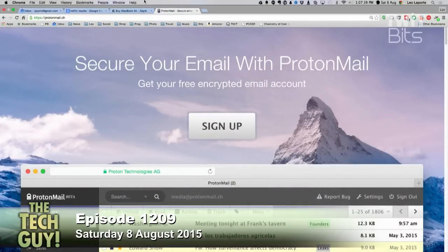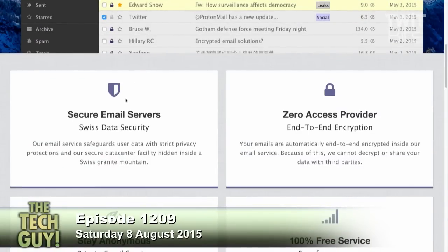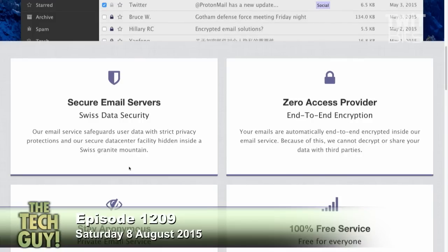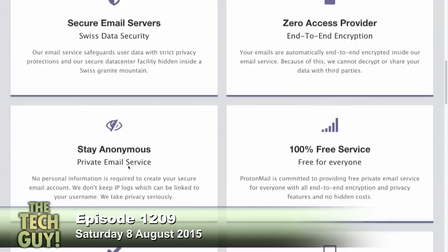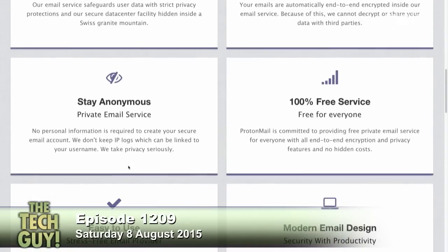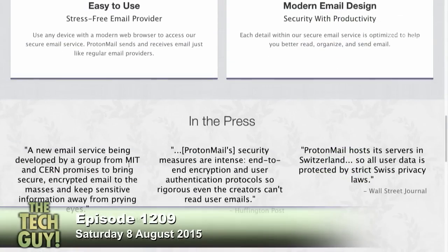Now, there is a service to answer your question, Tim, and the chat room reminded me of this. I set up an account on this a while back, and I'm not advocating it only because I don't quite understand it. There is a Swiss company called ProtonMail. It's Proton, P-R-O-T-O-N, mail, M-A-I-L, .ch. That's the Swiss domain. They say they provide everything you asked for: end-to-end encryption, secure email servers not in the United States, where they would be subject to U.S. law, but in Switzerland. It's 100% free, they say, and modern and stress-free.